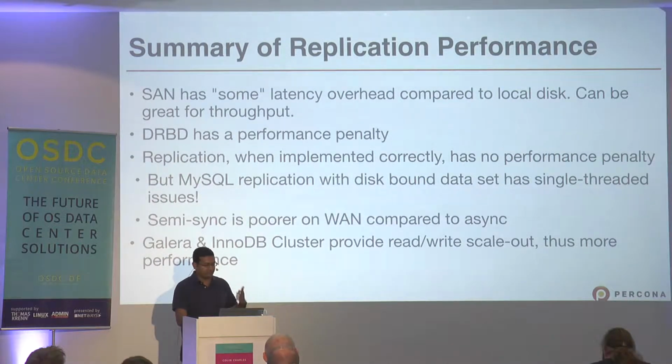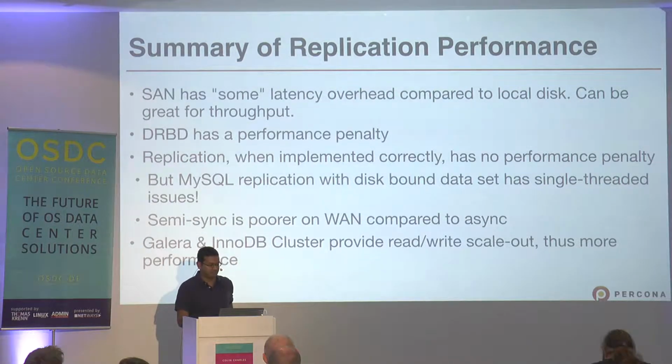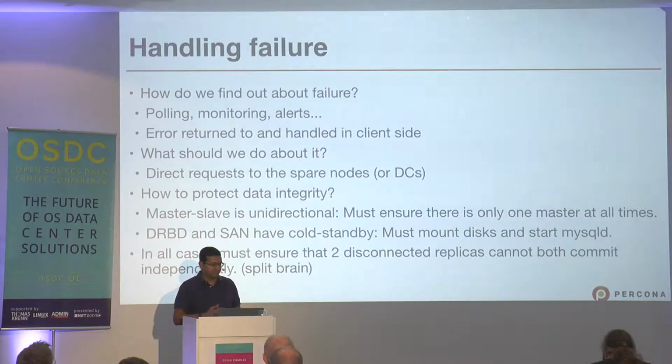So yeah, quick summaries. Generally speaking, replication is the way to go. I think semi-sync is, of course, a good option for most people. However, if you need the ability to never ever lose a transaction, then Galera and soon InnoDB Cluster might make sense as well. When it comes to handling failure, you possibly do things like polling, monitoring, alerts.